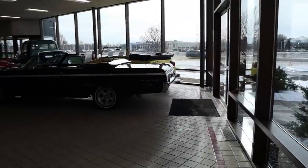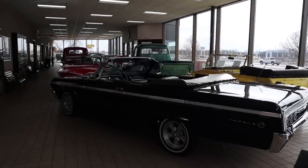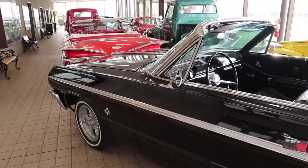Squeaky shoes. And I apologize for the lighting out here. It's kind of tough lighting to do photography in, but as soon as the camera adjusts, it looks fine.